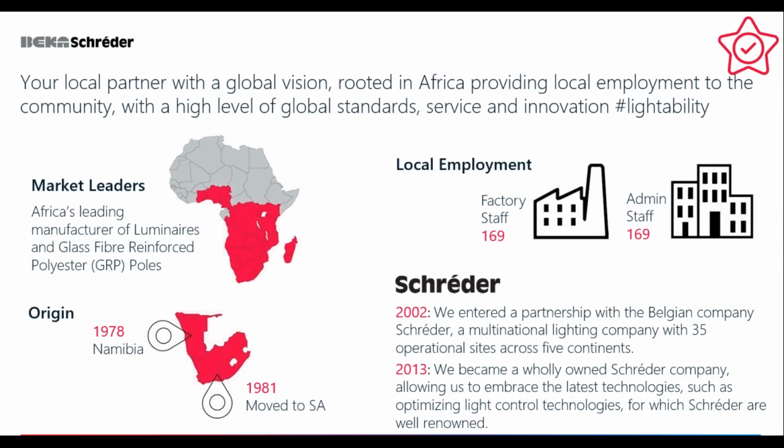The company was founded 42 years ago, initially only manufacturing glass fiber poles, or as we also know, GRP poles. But shortly thereafter, there was obviously a natural progression into the design and manufacture of luminaires to be mounted on these poles. The move to South Africa 39 years ago was natural, with the potential market predominantly being in South Africa.